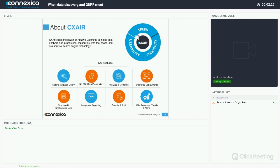Other key features include the ability to create fantastic infographics using a simple drag and drop interface, apply security measures such as pseudonymization to data, and secure logins depending on access rights. Users are able to set KPIs, forecast, highlight trends that otherwise wouldn't be clear to see, and set alerts to notify team members of data breaches and missed targets. CXR can easily scale from small businesses to large enterprise deployments, and CXR can be deployed within a matter of days within your organisation.